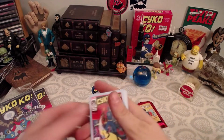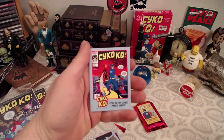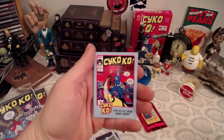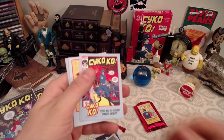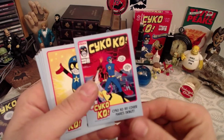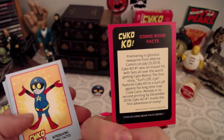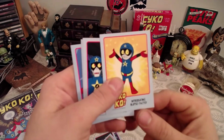This is an indie comic, of course. Alterna is an indie publisher, and Rob Feldman, this is kind of his primary universe of comics, which is cool. I mean, look at all that. That's branding. He's got it all down. It is a universe. You can jump right in. CYKO KO makes its debut. There you go. Issue number 1, glorious newsprint from Alterna Comics, guys. July 2018. That was a fun time.